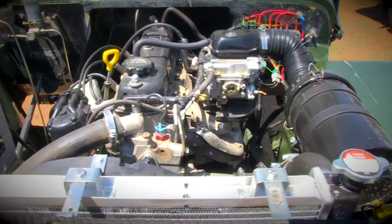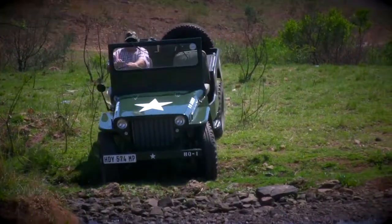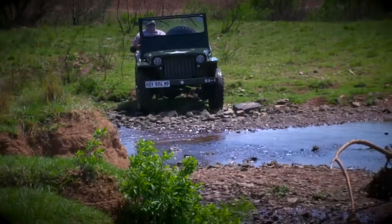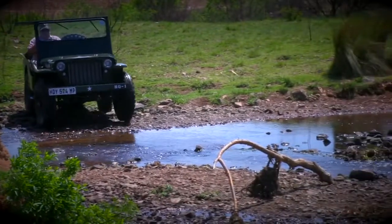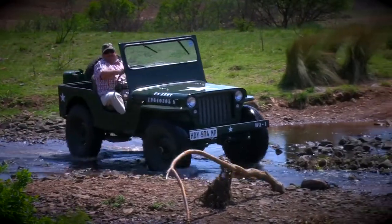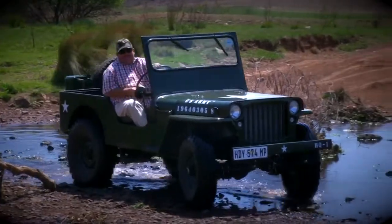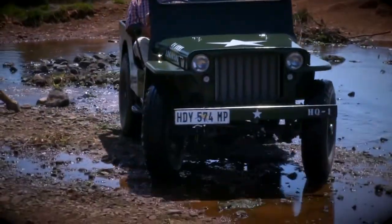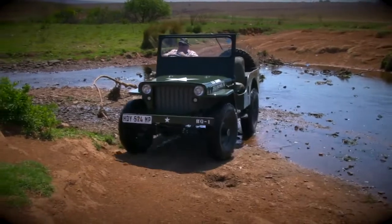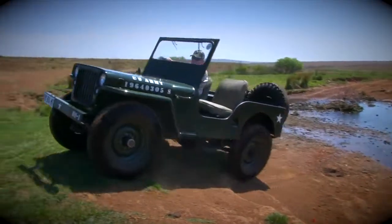The overhead valve mill has a capacity of 2.2 litres, which is the same as the original Go Devil engine used in the Jeep. It delivers 70 kilowatts of power and 182 newton metres of torque, and it sends its power to the wheels via a 4-speed manual gearbox and transfer case from the Toyota parts bin. The 4-wheel drive drivetrain is also Toyota, so it's a part-time 4x4 with manually locking front hubs.